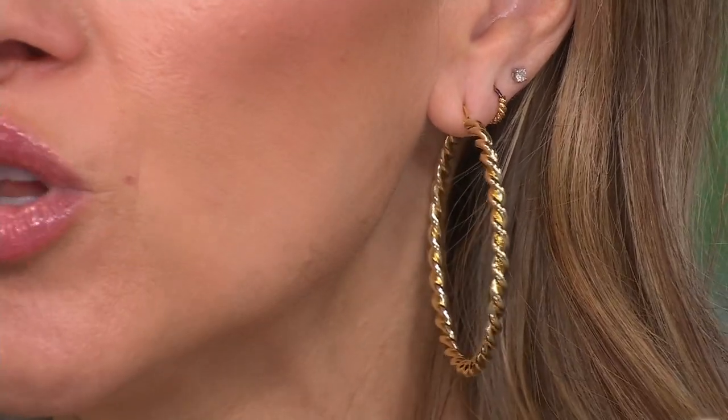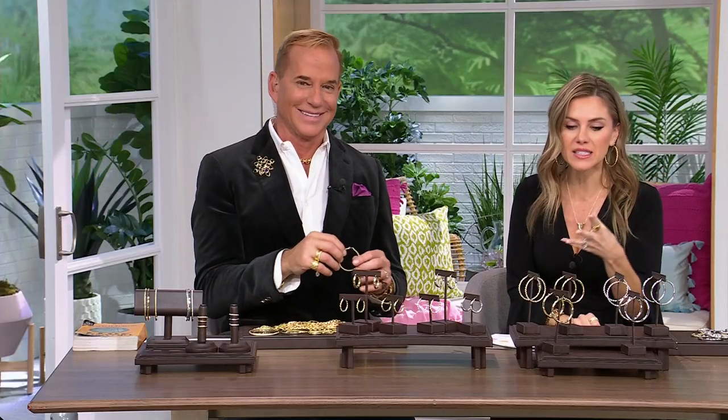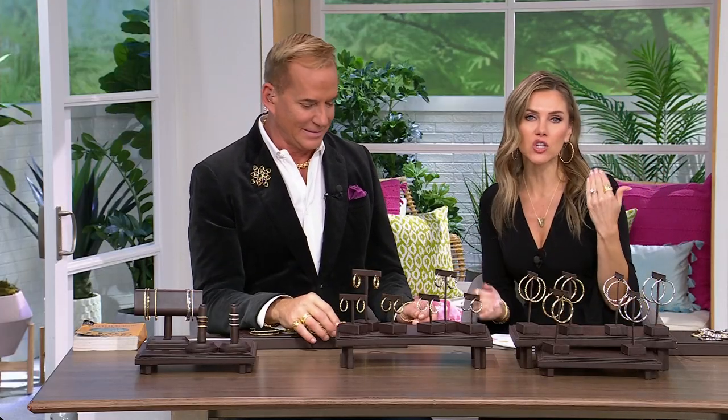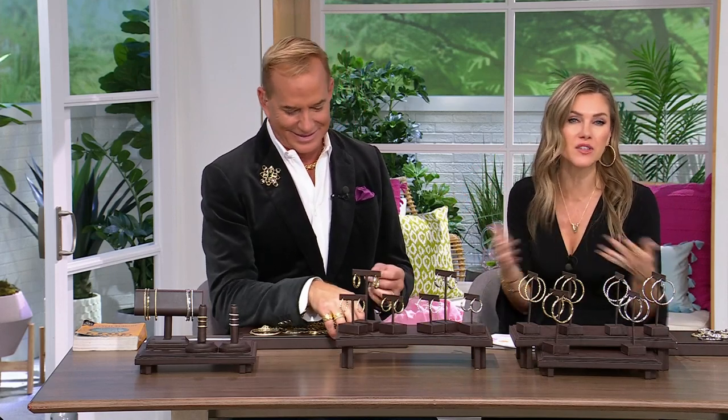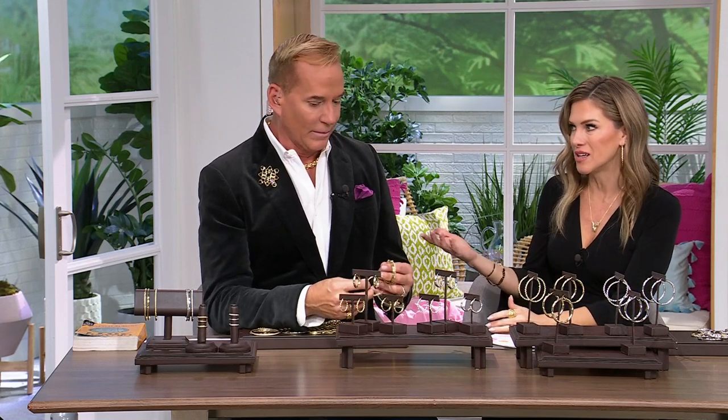They are durable. They are high polished, gorgeous, stunning. They have a presence. They stand out whether you have short hair, long hair, whether you wear your hair up, whether you're wearing jeans and a t-shirt or a beautiful gown. This is that wardrobe of earrings that every single woman should have. But we all can't afford them in solid gold. They could be thousands and thousands and thousands of dollars.